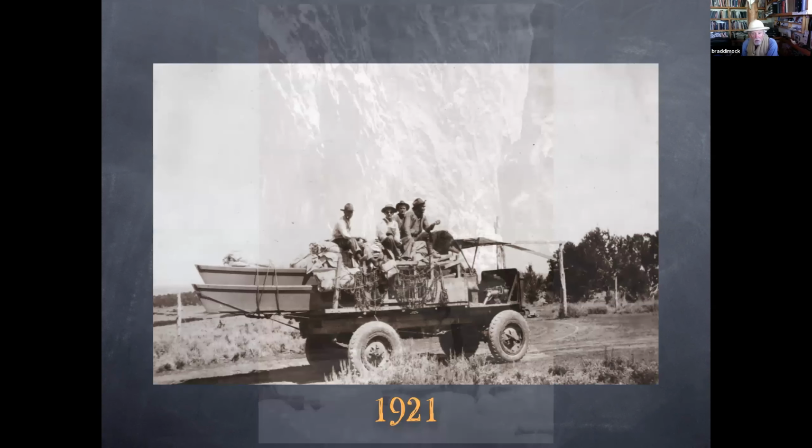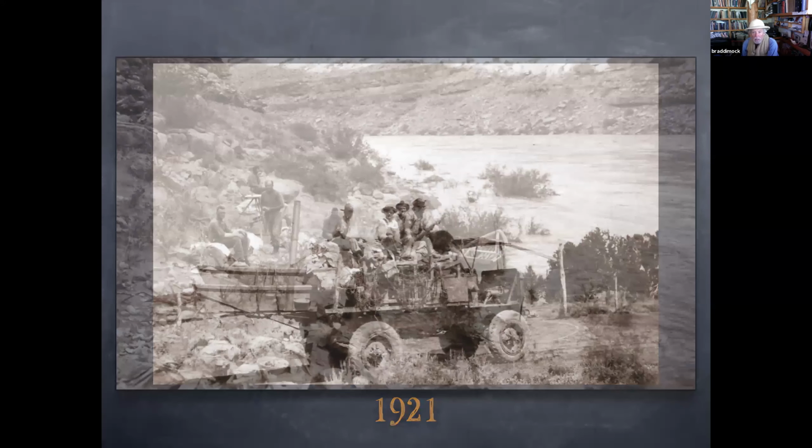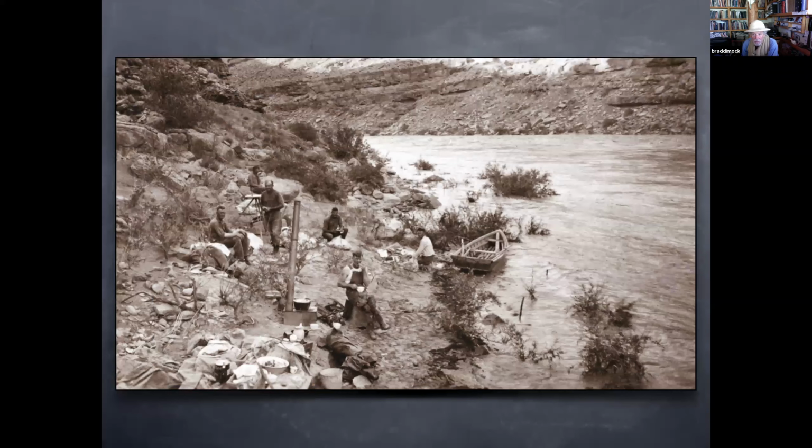1921, Bert is going pro and did this 6 to 7 month trip down the San Juan through Glen Canyon mapping for the USGS. And these are just basically rowboats at this point. And there's Bert having a cup of soup, and you can see the boat there, just a little wood rowboat, nothing very whitewaterish about it at all.